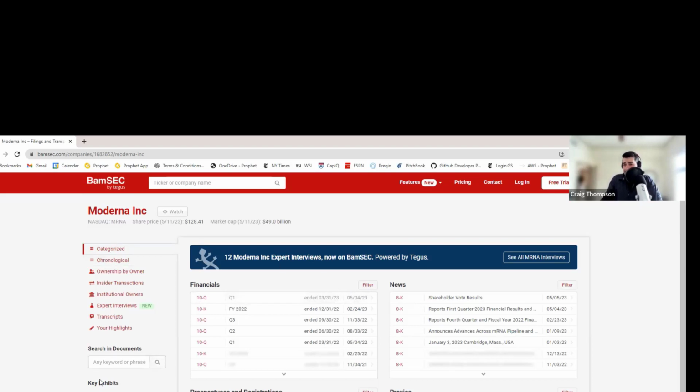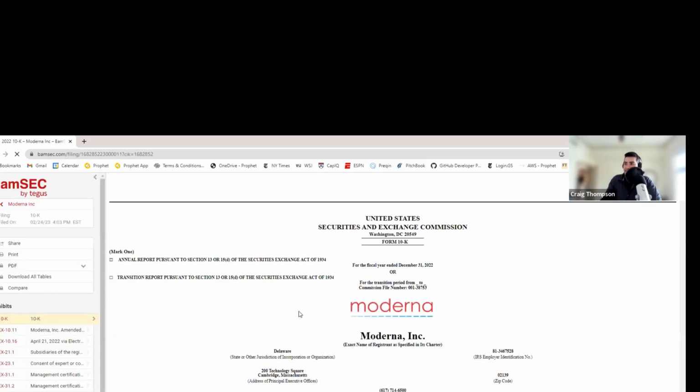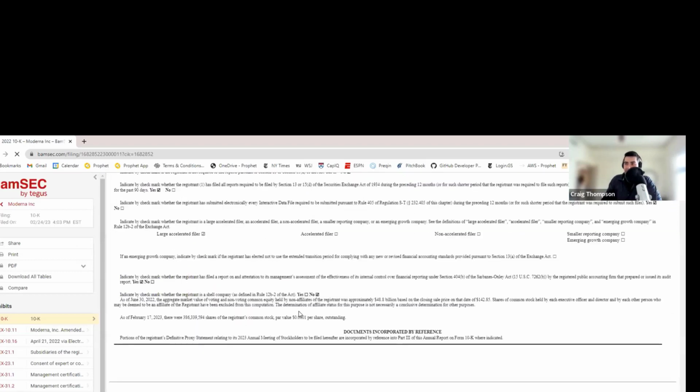There's a lot of stuff on this page, but if you're just trying to get a sense of what the three statements might look like for a real company, go to this financials section and pick any of the 10Qs. And 10K is the name of the annual regulatory filing that every public company has to post. Once per year, you have to put out this really big document that talks about everything going on in your business.